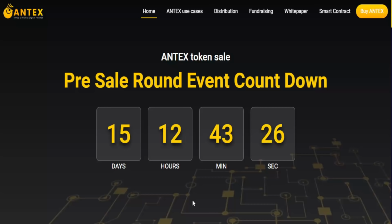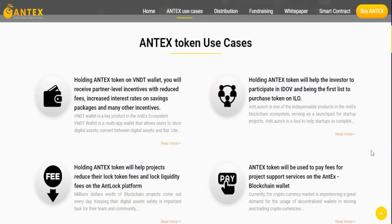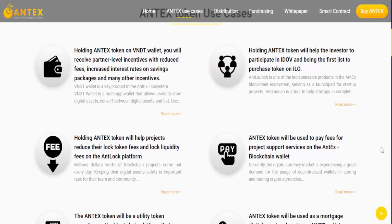You can check what time the countdown starts, as you are watching this right now. Let's scroll down, and we've got some things about the token. Antex token use cases. The first one is holding Antex token on the VNDT wallet. You will receive partner level incentives with reduced fees, increased interest rates on saving packages, and many other incentives. I think that's pretty cool. You can also check any of these cases by clicking on read more, and you get all the information there.